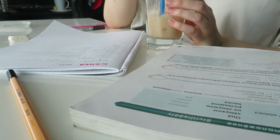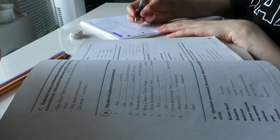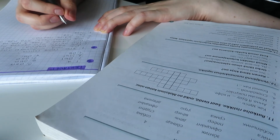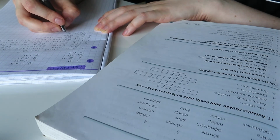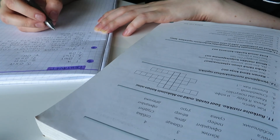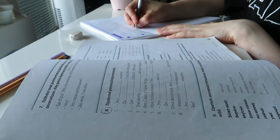After grammar, translating and reading a lot, I usually need to have a break. Then I do the tasks, or maybe it will be the next day I do the tasks, but the tasks are the next step. If there are conversations with a partner, I do them out loud sometimes, but usually I just skip them. Then there are different types of tasks you are supposed to write.